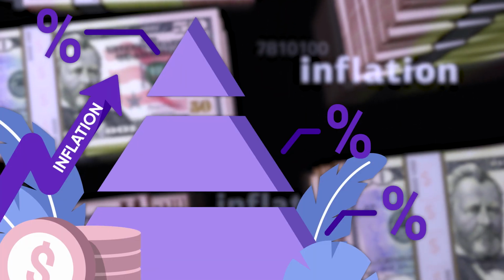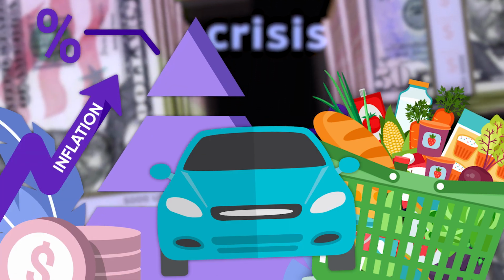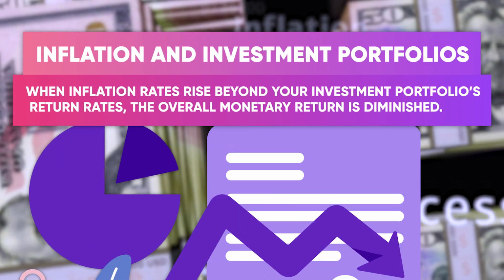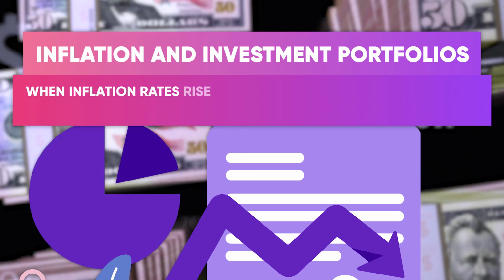Rising inflation means everything from groceries to cars become more expensive, and it may be harder to afford everyday essentials. From an investor's perspective, inflation rates rising higher than return rates on your investment portfolio means lower monetary return overall. In simple terms, when prices rise, our money buys less.